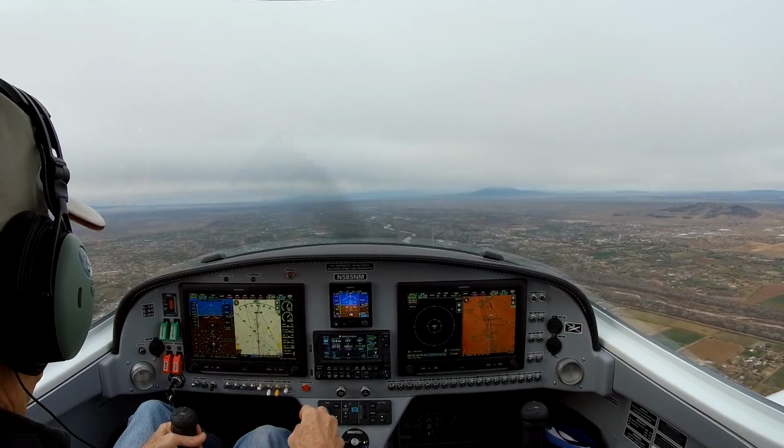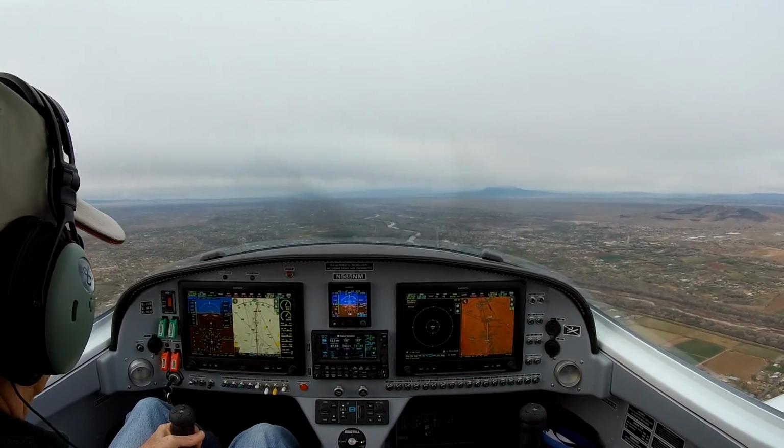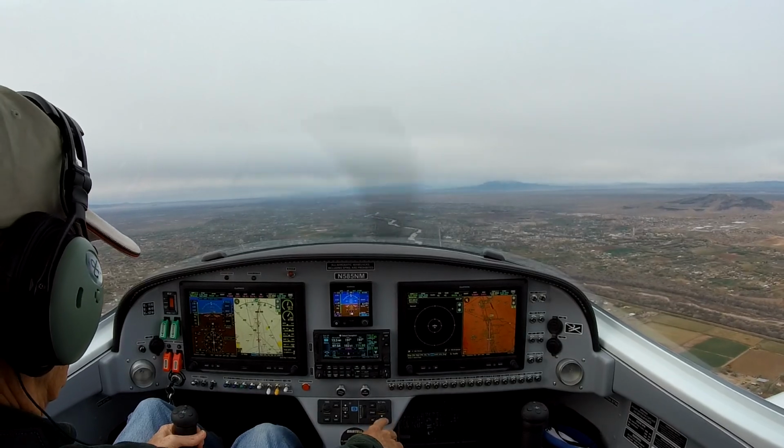Albuquerque departure, Skyhawk 8086 at 6,500. Albuquerque departure radar contact.